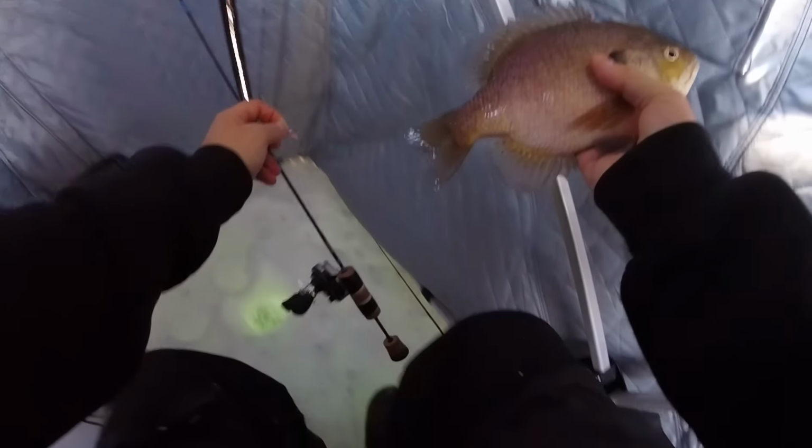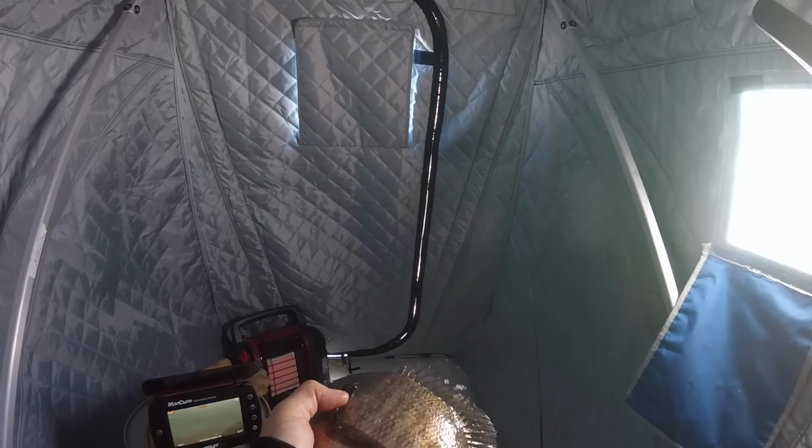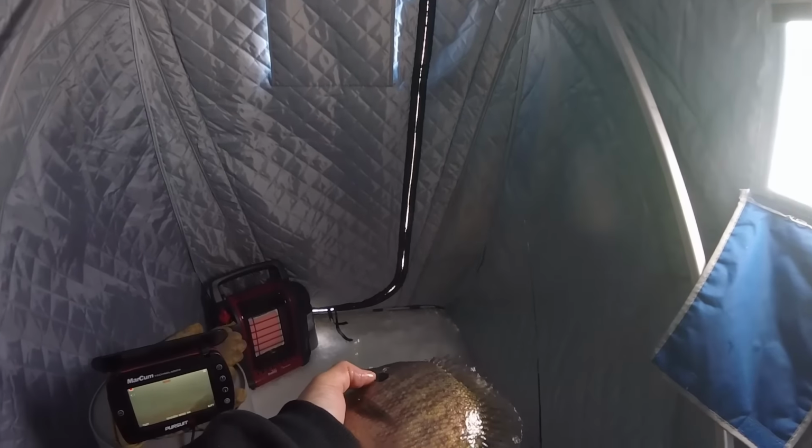Where's my bump board at? Enter that one in my tournament quick. Alright, we're going to let this guy go. 9.5 inches long.